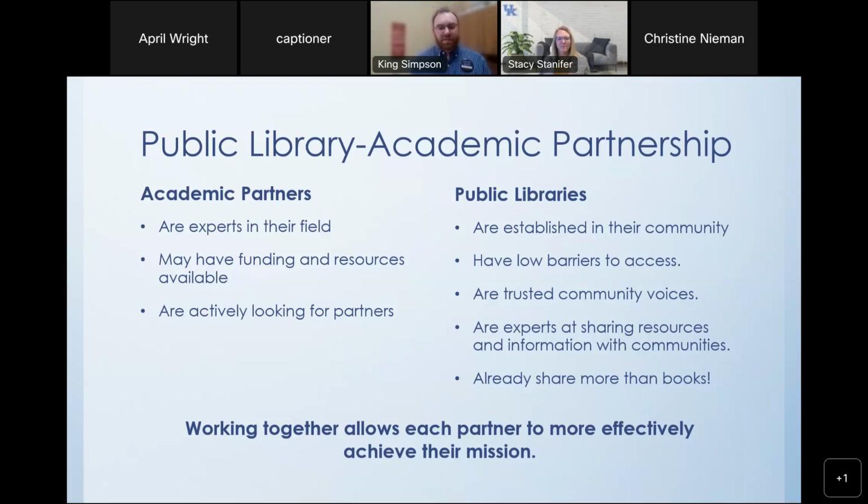And then, of course, the thing you can probably anticipate, the libraries are already experts in sharing resources and information within the communities. And we already share far more than books. Libraries in my area, I can just think of a few things. They already share Wi-Fi hotspots, power tools, laptops, fishing poles. So you can go to the library for a lot more than books, and adding in radon detector kits is not a big stretch for us.